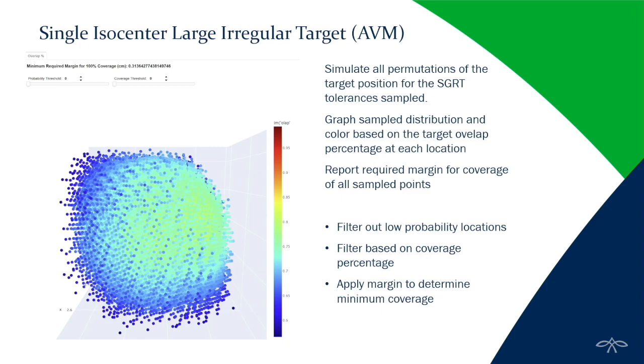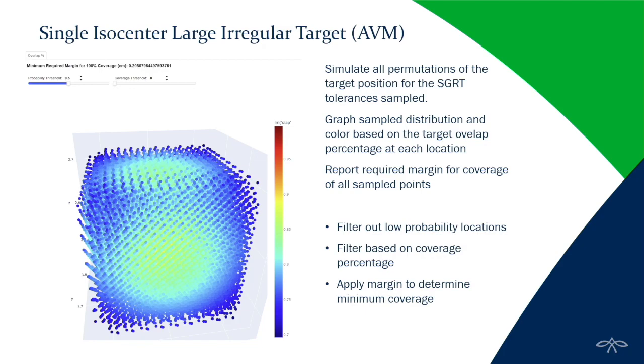I can also filter this by the probabilities. So in this case, I told it the translational motions have higher probabilities. The rotational offsets have low probabilities. That makes a cube because I'm only moving in straight lines. So I should see a cube. If I filter at 50% probability, I can see cubes start showing up out on these spheres. And I only need a 2 millimeter margin to cover this. So if I only want to cover the most probable positions for my target at 1 millimeter, 1 degree, I only need a 2 millimeter margin.